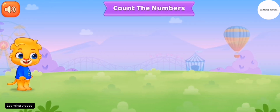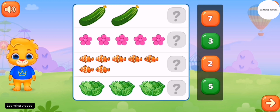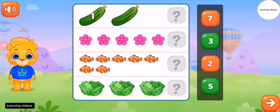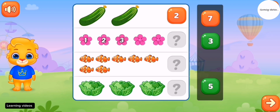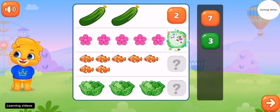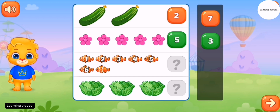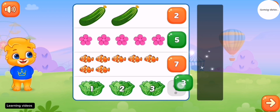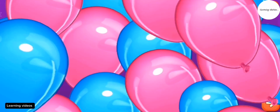Whee! Count the numbers. Seven, three, two, five, one, two, one, two, three, four, five, fantastic. One, two, three, four, five, six, seven. One, two, three. Pop the balloons.